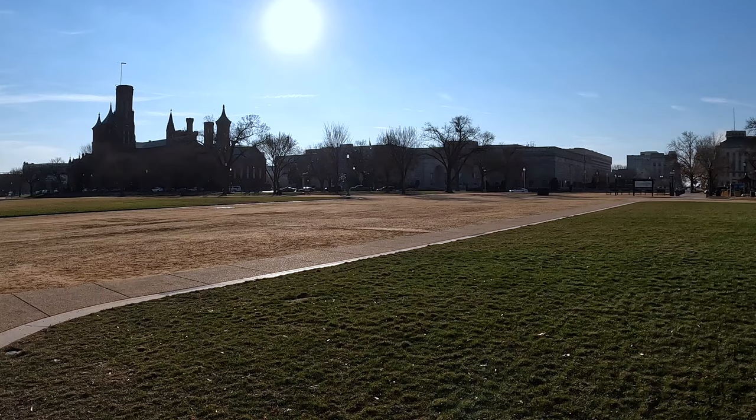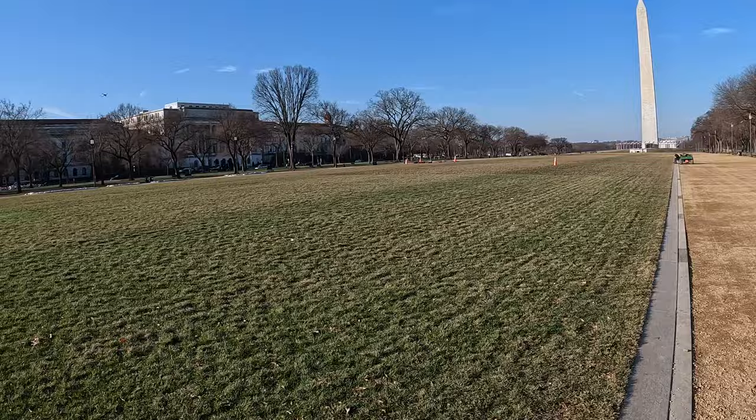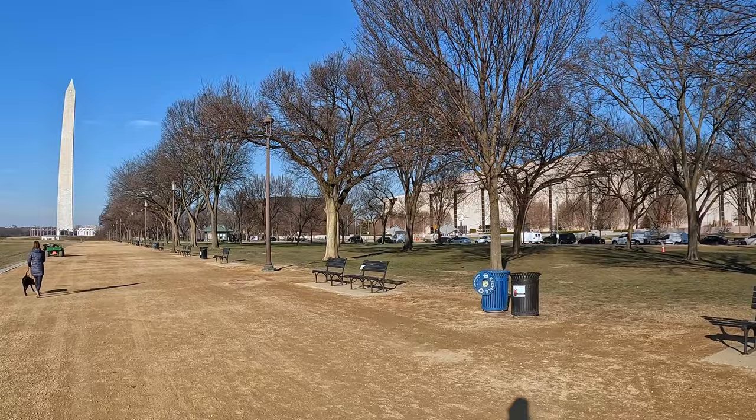Behind the Smithsonian Castle is the National Museum of African Art, followed by the National Museum of Asian Art. And over here is the Smithsonian National Museum of American History. And that's a really cool one. It's got pop culture, inventions, presidents, all sorts of everything, history of wars. It's just really an impressive museum.